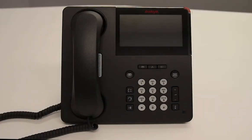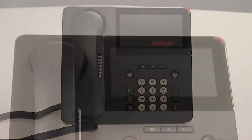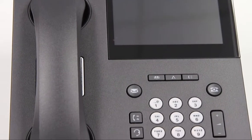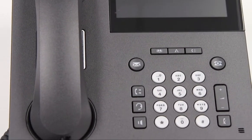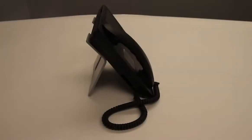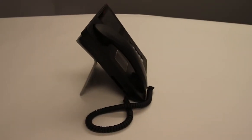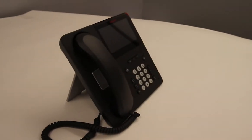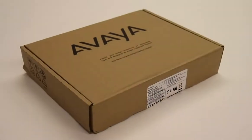The Avaya 9641GS IP phone. The 9641 is a premium LCD IP phone with multiple lines. It features a touchscreen display with Bluetooth headset compatibility. The 9641GS has a larger, higher quality, and more sensitive screen than the 9641G. Included with the 9641GS is the phone stand, handset, and handset cord.